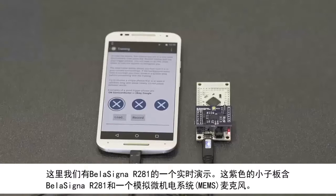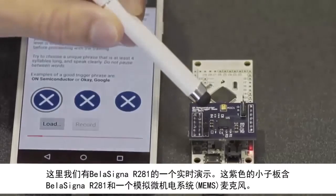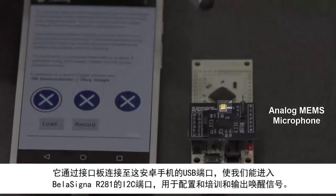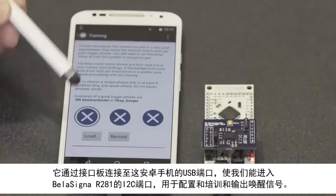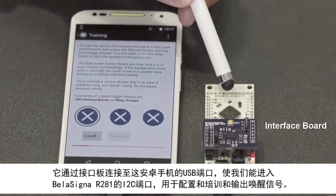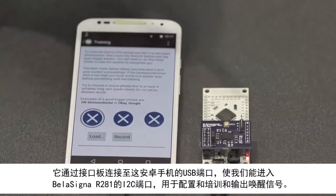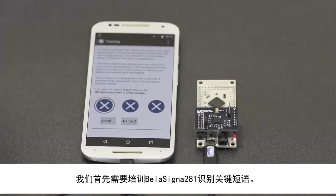So here we have a real-time demonstration of BelaSigna R281. On this small daughter board, we have BelaSigna R281, as well as an analog MEMS microphone. It's connected via USB on the go to this Android smartphone. We have an interface board here that gives us access to BelaSigna R281's I2C port for configuration and the wake-up signal. So the first thing we need to do is train BelaSigna R281 to recognize a key phrase.